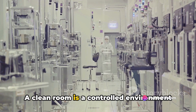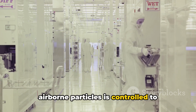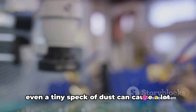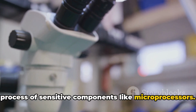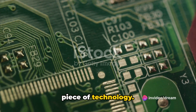A clean room is a controlled environment where products are manufactured. It's a room where the concentration of airborne particles is controlled to specified limits. Why is this important, you may ask? Well, even a tiny speck of dust can cause a lot of problems during the manufacturing process of sensitive components like microprocessors. The microprocessor, sometimes known as the brain of the smartphone, is a complex piece of technology.